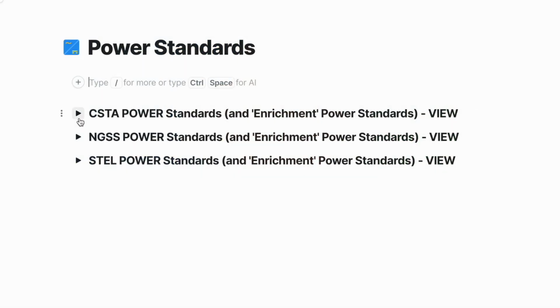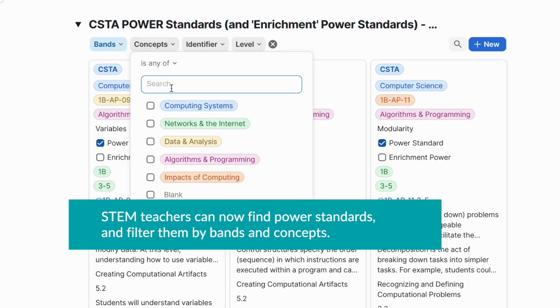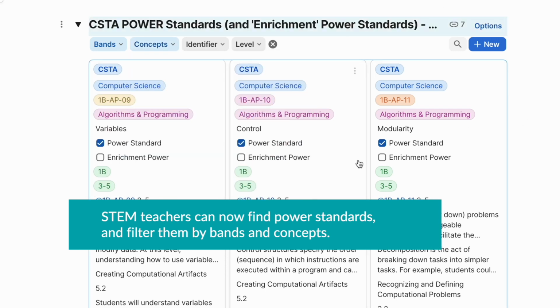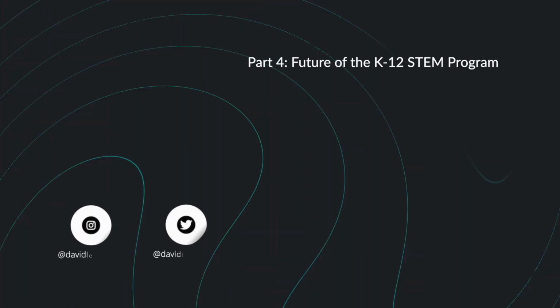I uploaded all the standards into Coda, then identified which of the standards were power standards for each discipline. STEM teachers can now find power standards and filter them by bands and concepts.